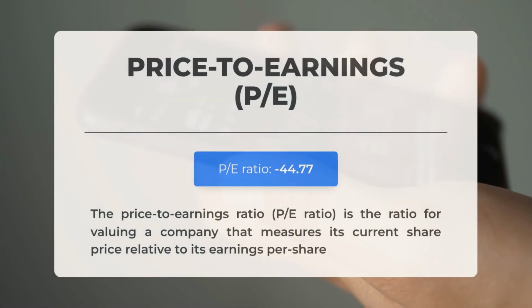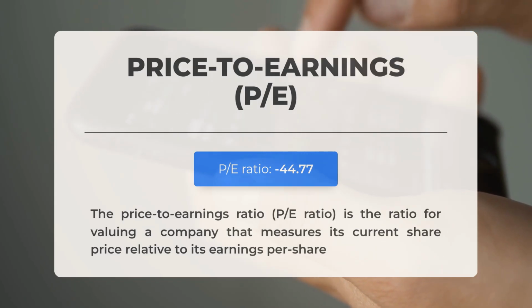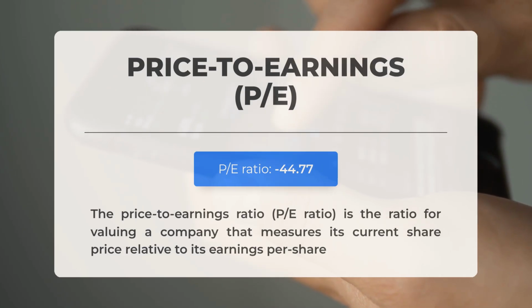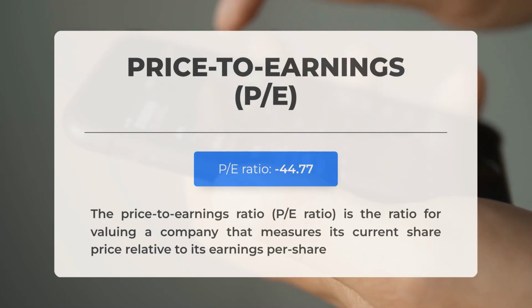Before we dive into the potential trading levels for NuScale Power, let's take a moment to review some essential fundamental data. First, we have the price-to-earnings ratio, commonly referred to as the PE ratio. This important metric compares a company's current share price to its earnings per share. A negative PE ratio indicates that the company is experiencing losses or has negative earnings. Even well-established companies can encounter challenging periods, often driven by factors outside their control. However, a trend of consistently negative PE ratios could suggest ongoing profit issues and potential risks of bankruptcy.